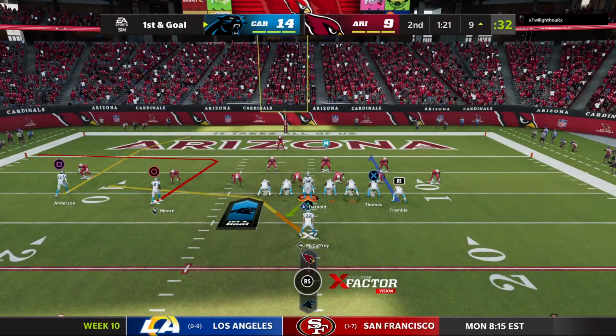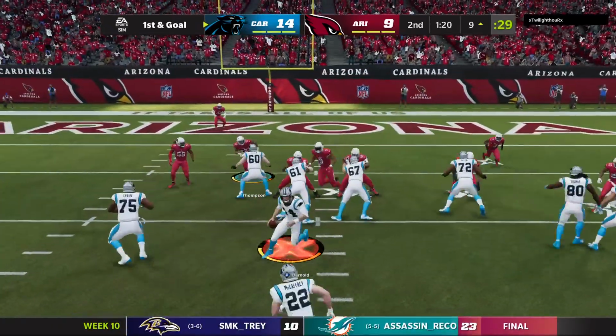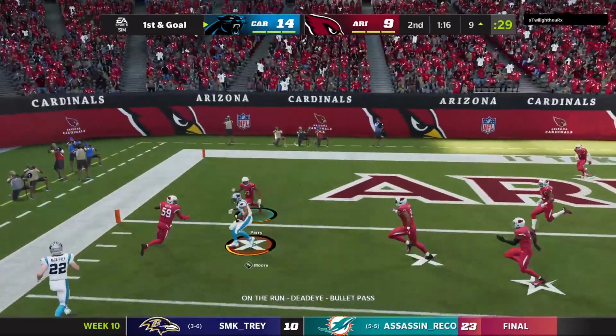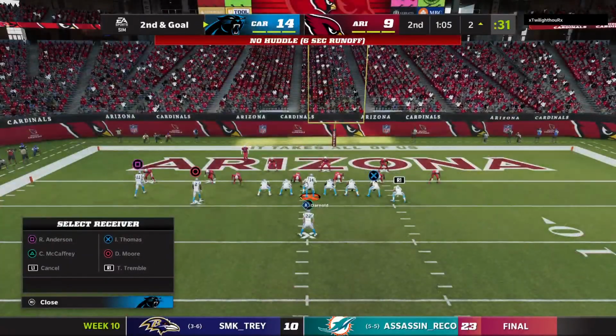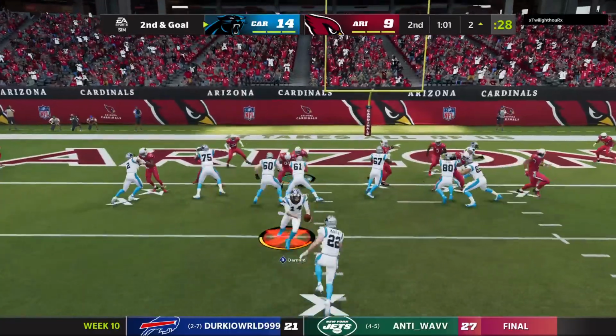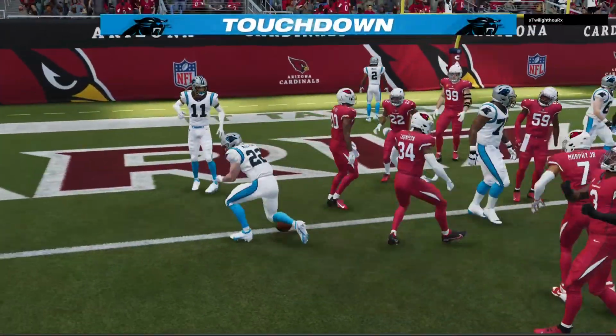So 3 plays already, 1st and goal, and they are wasting little time. They'll fake the handoff. Now Darnold rolling to his left toward the pylon, caught. A gain of 7 that time. Second and goal. Creeping up on a minute to play in this first half. On the ground, McCaffrey. And he'll take this into the end zone.